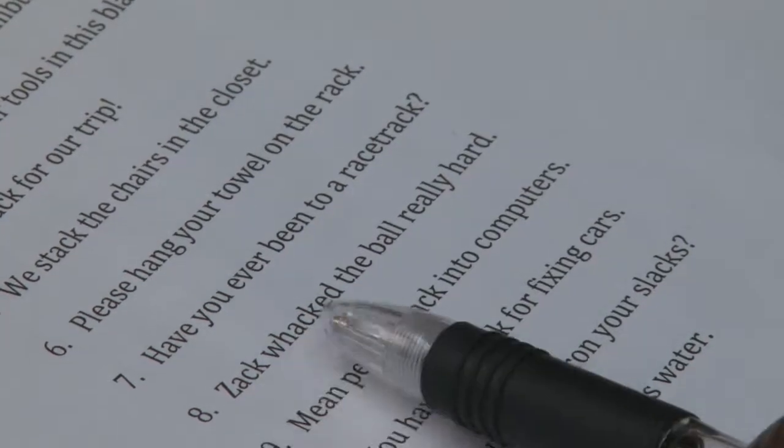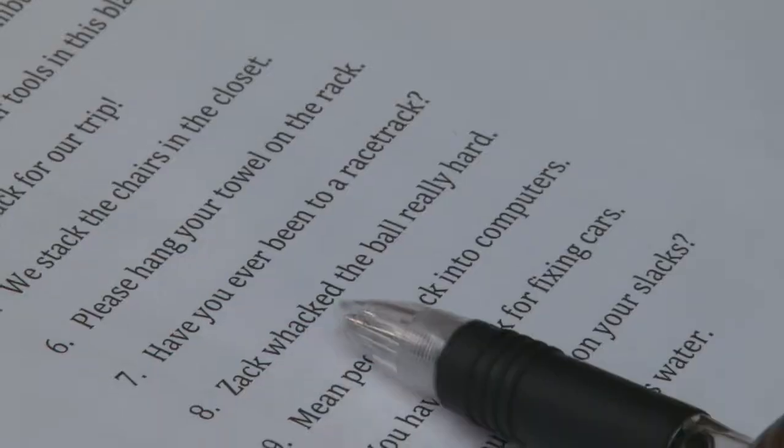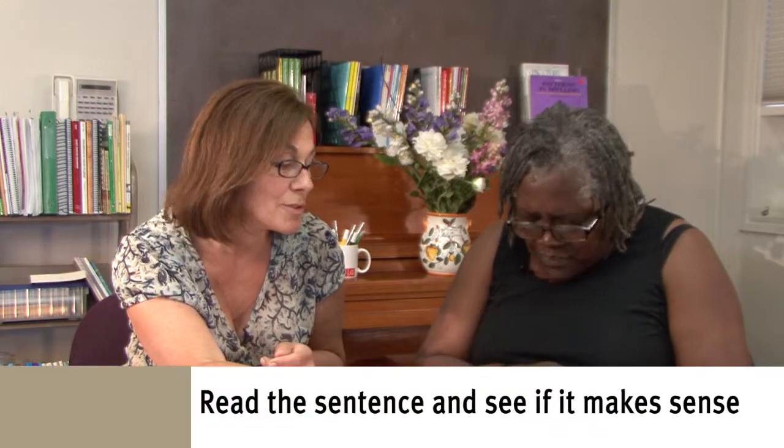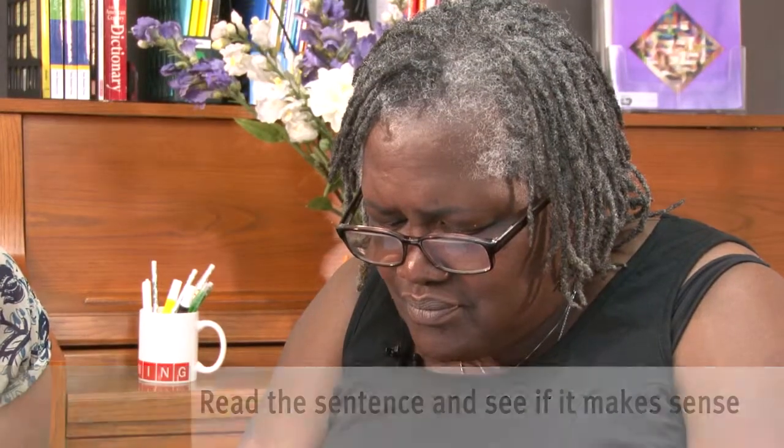Zach whacked it. Whacked it? Just go with that. Zach whacked the ball real hard. Oh, it was whacked. Okay. So again, the context gave you the clue. So even if you had sounded it out differently, like wicked or whacked, once you read the whole sentence, you were more sure of what it was. Yes. Okay.